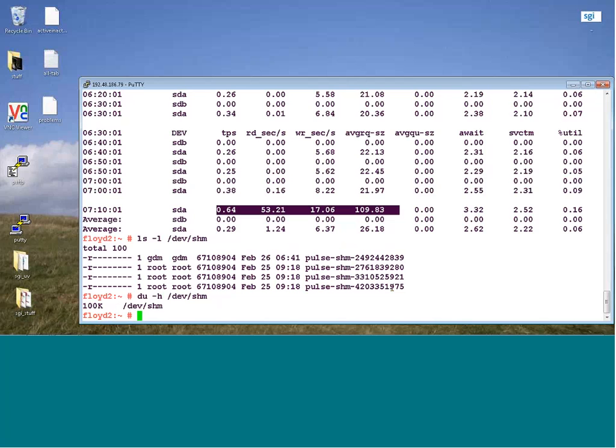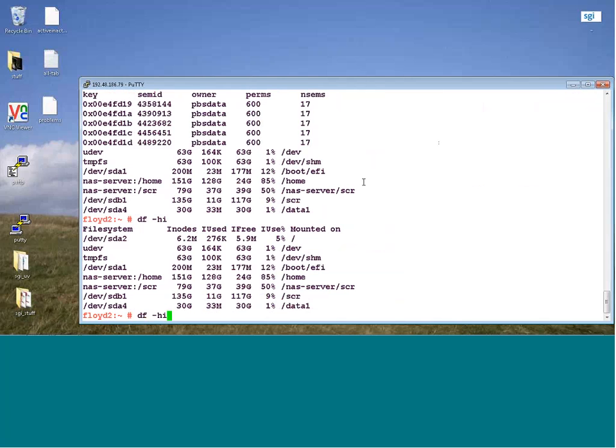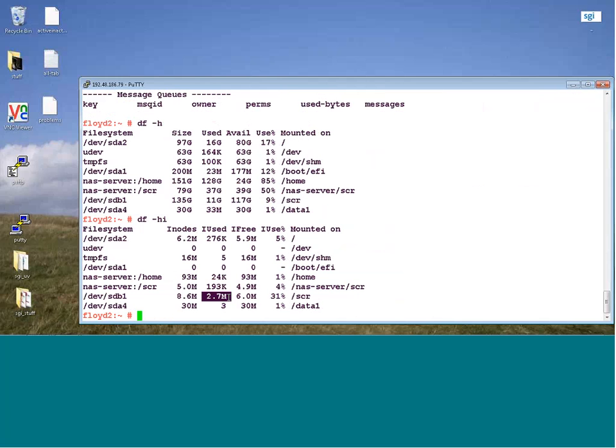ipcs -am. And we do have a small unattached shared memory segment. Not anything that I'd worry about. It's about 10 meg. But it is unattached. And my scratch file system, I do have 2 million inodes. Everything else is quite small. Okay.